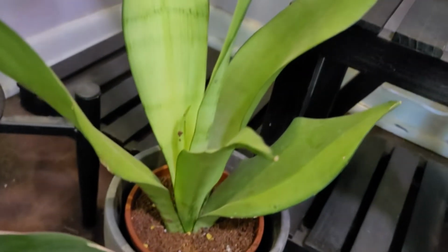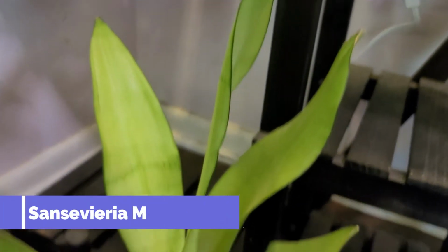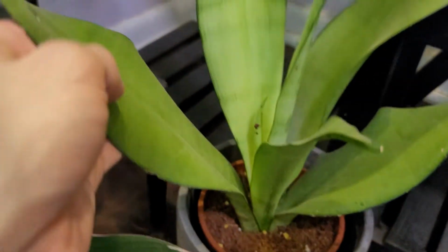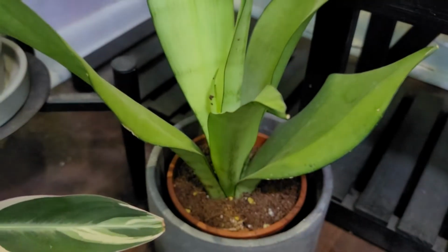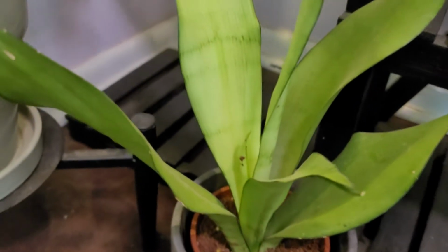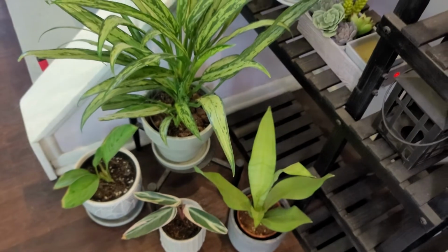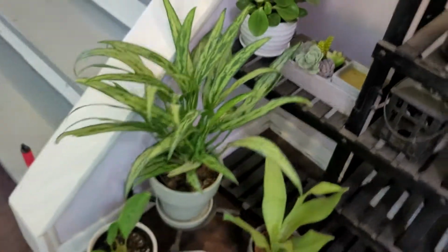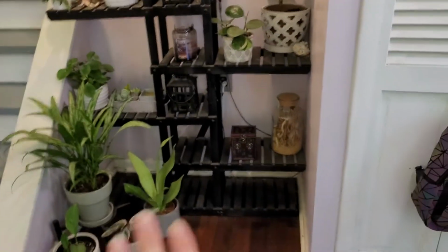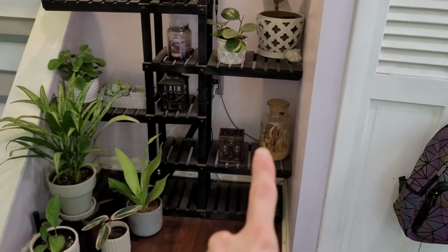And then over here is my Sansevieria Moonshine. I only water this when the leaves get super squishy. That's when I usually fertilize it too, in the summer and the growing months. So like spring, summer. So that is the plant shelf area right there. So cute. I want more plants for that little corner, and I need to get a plant right there.